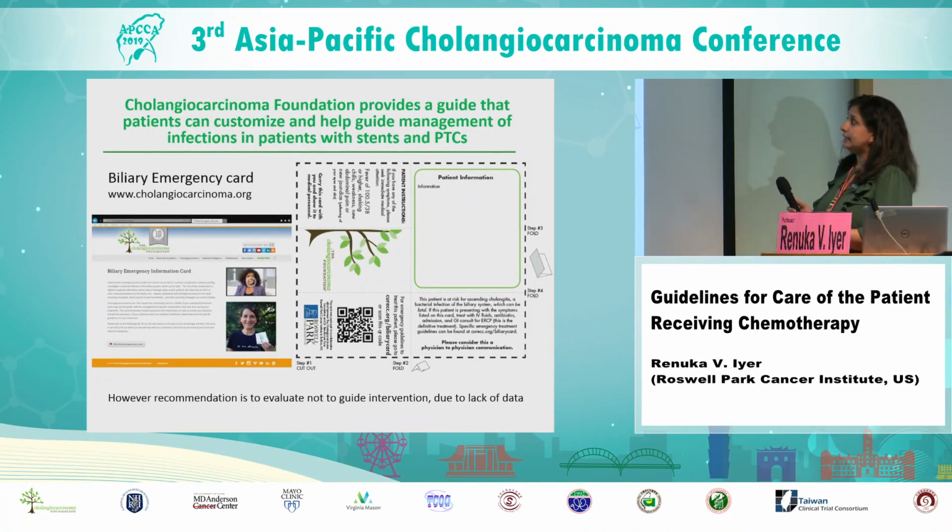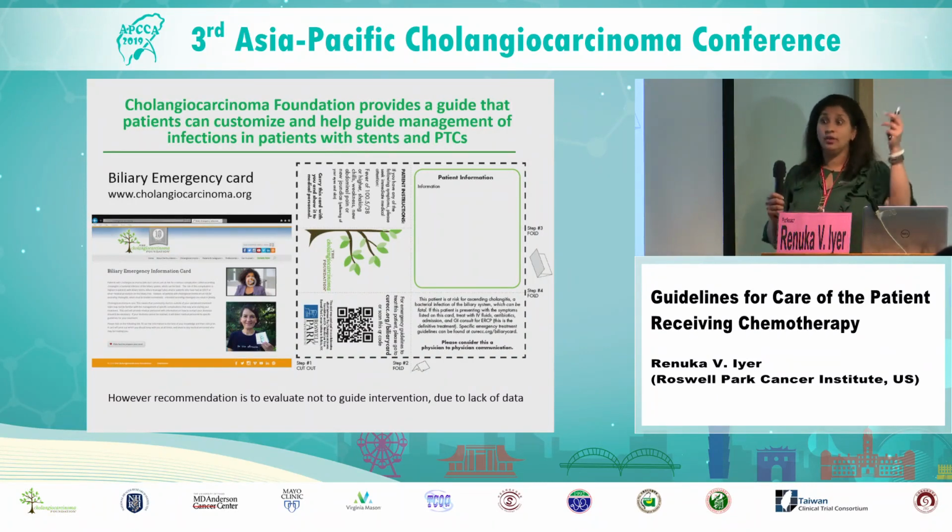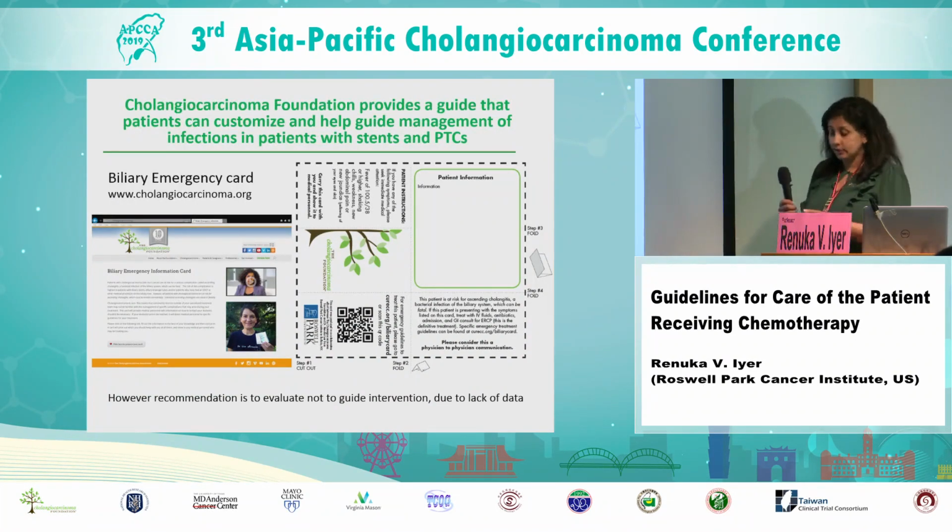So this way, they know for the patient instruction, if you have any of these symptoms, go to the doctor, go to the emergency room, take this card with you, and when you give the card to the doctor, make sure that they read it, because then it looks like it's a physician-to-physician communication. It doesn't look like the patient is saying, oh, give me antibiotics, because the doctor may say, why should I give you antibiotics?